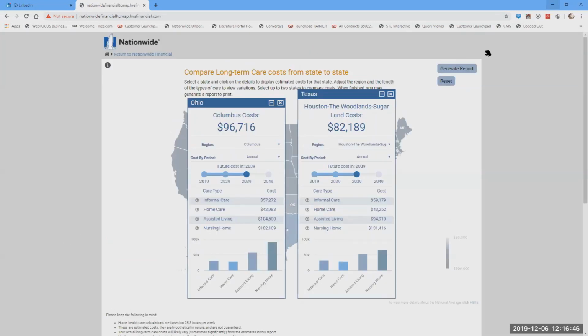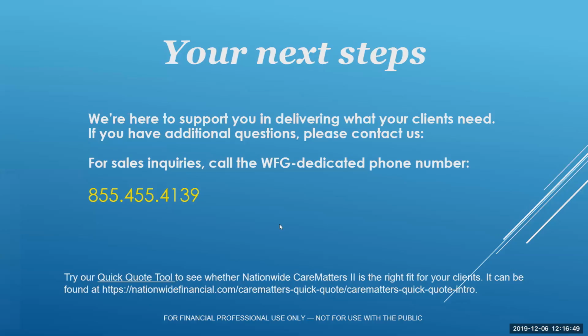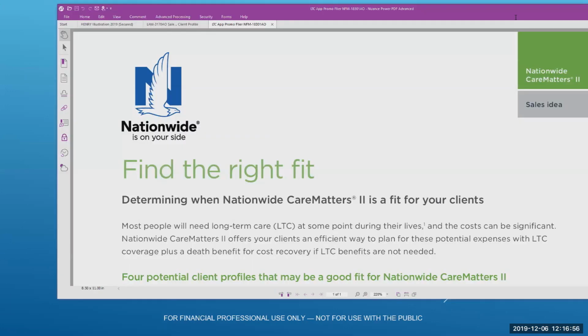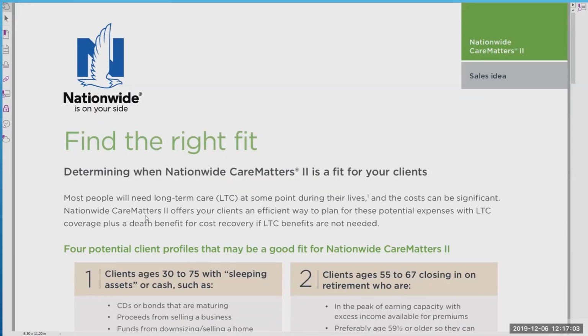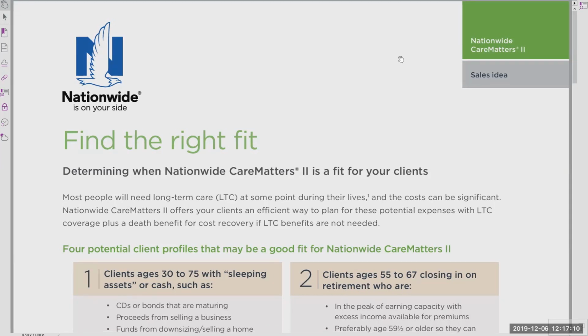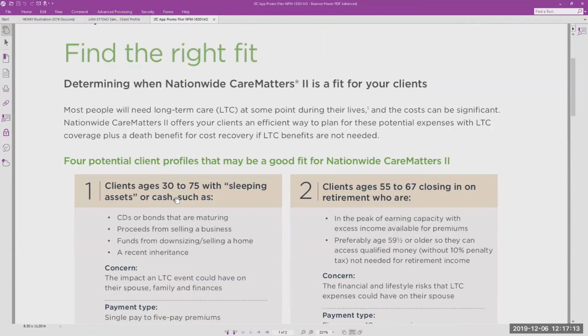All right. So I also wanted to show you guys one more thing before my time's up here. And that thing that I was going to show you is actually up on the screen earlier. It's a piece that we have here at Nationwide that is different client profiles. So we already went over how to notice that Henry that may walk into your office, may walk into the room with you, or maybe standing next to you in line at the grocery store. But there are a lot of different places that Care Matters could be a fit for various people, depending on where they are in their lives and what their financial picture looks like.